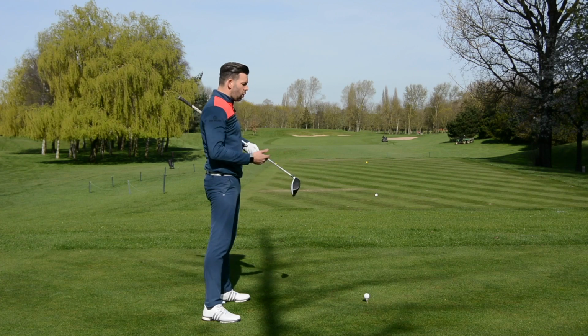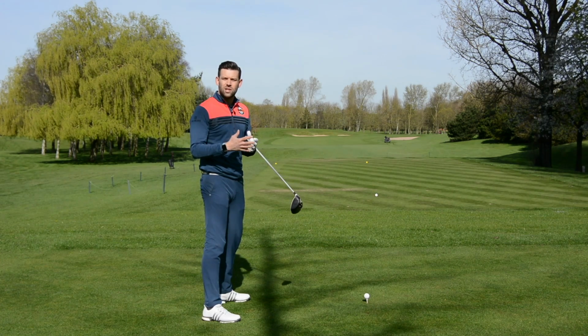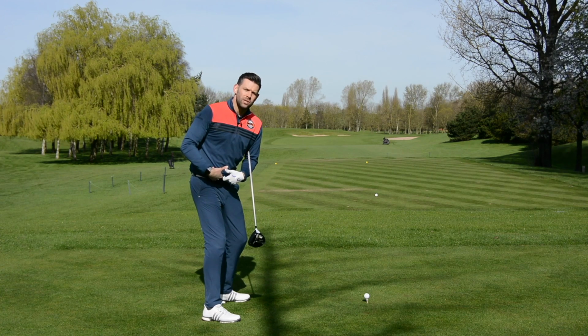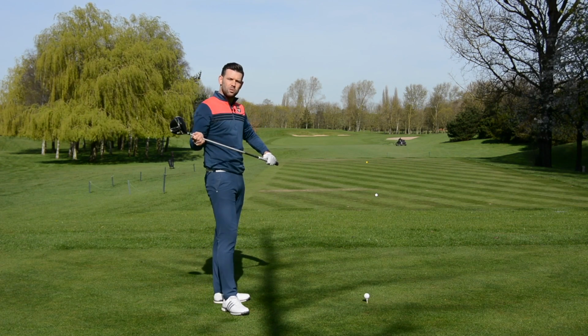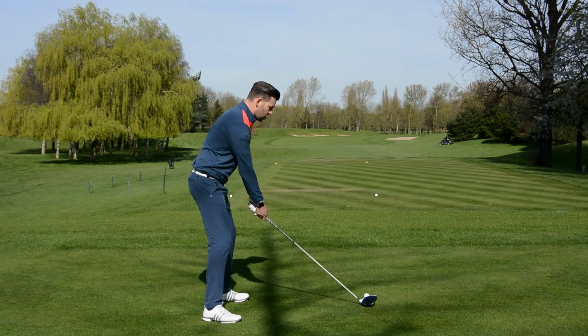Now, if you look at some of the longer hitters that are currently on the PGA Tour, your Dustin Johnsons, your Bubba Watsons, those kind of players, they have a huge amount of lower body rotation. What that does, it allows them to have a much bigger upper body rotation, and that in turn helps them create some speed.